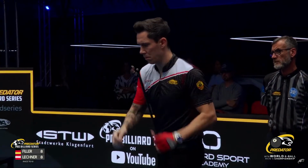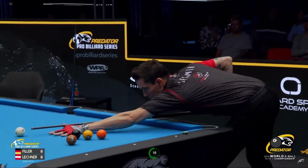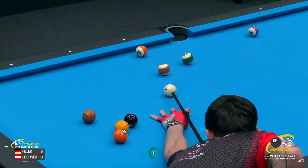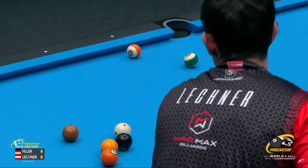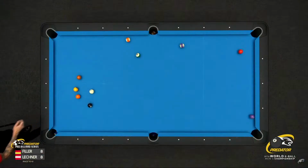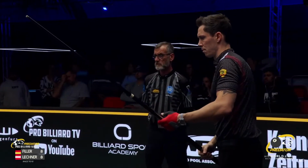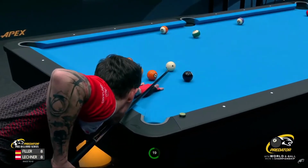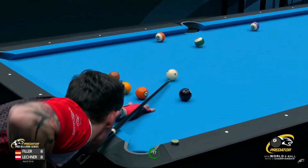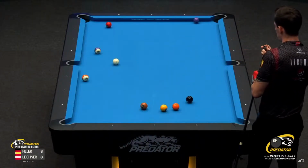But he really got to watch out. Because worst case he might be behind the 1 or the 5 ball. He did a good job here. Will that error come back to haunt Josh Filler? Yeah, the game to go on the hill. It was a big game.